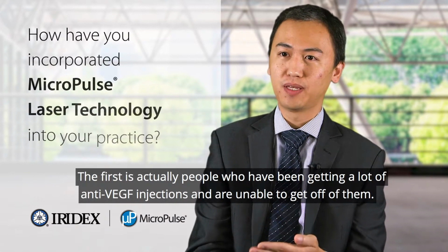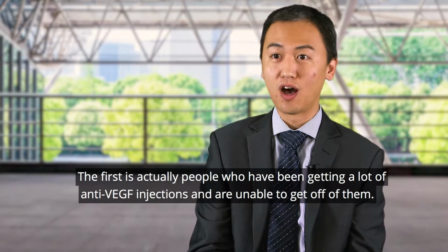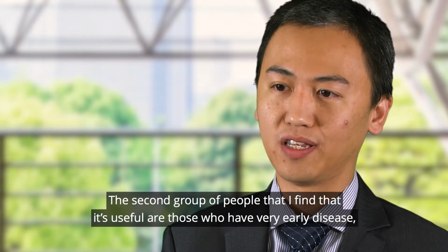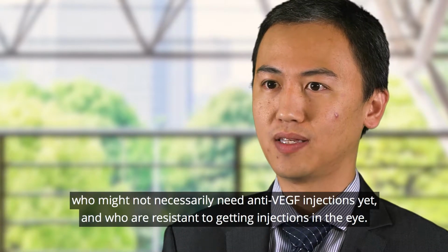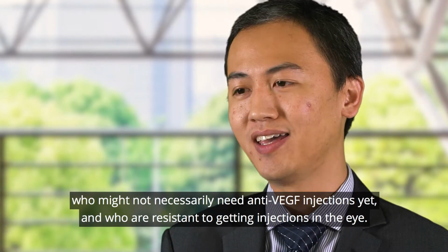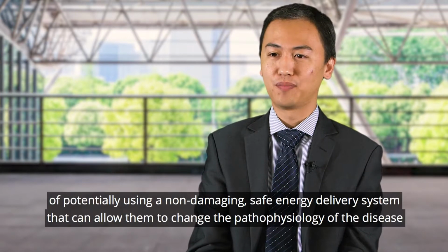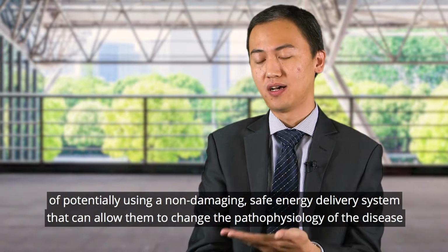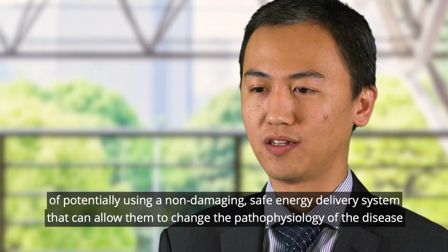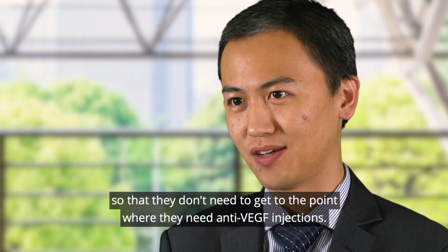So the way I've been incorporating MicroPulse into my practice is from two groups of people. The first is actually people who've been getting a lot of anti-VEGF injections and are unable to get off of them. The second group that I find useful are those who have very early disease, who might not necessarily need anti-VEGF injections yet and who are resistant to getting injections in the eye. For those people, MicroPulse laser offers a second option of potentially using a non-damaging, safe energy delivery system that can allow them to change the pathophysiology of the disease so that they don't get to the point where they need anti-VEGF injections.